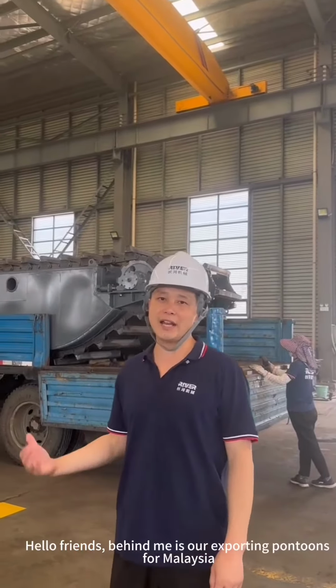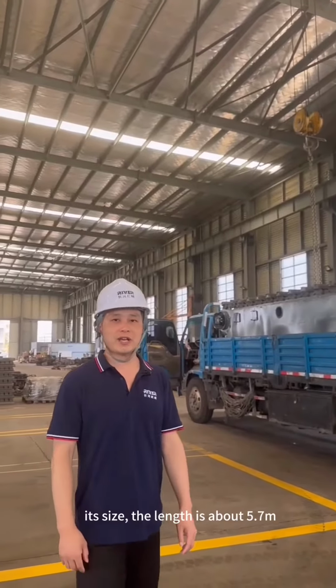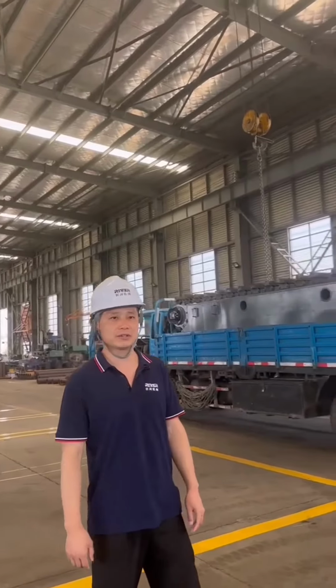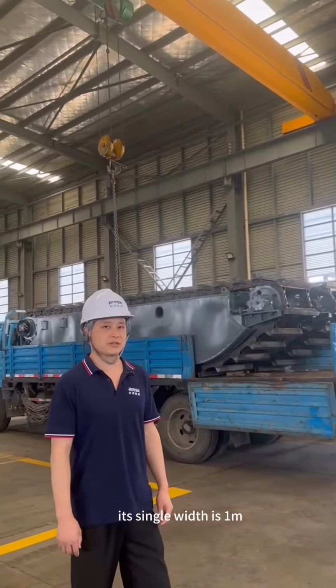Hello friends, behind me is our exporting platoons for the Malaysia countries. Its size is about, the length is 5.7 meters. The height is about 1.7 meters. Its single width is 1 meter.